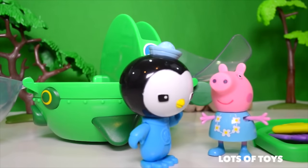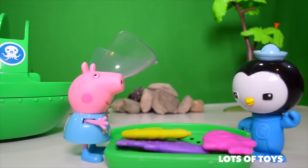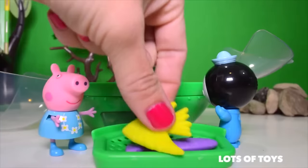Peppa? Yes, Peso? These fish are hurt. We must hurry and take them back to the Octopod so I can treat them. Definitely. I'll help. Awesome, let's lift this up and put it in our Guppy.